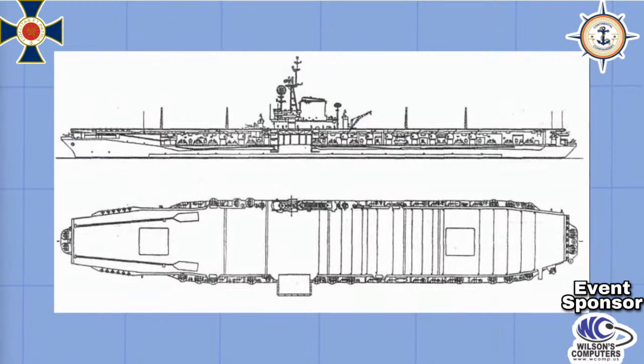So the solution to this was to provide multiple arresting cables, which you can see in this illustration. And in the case of the Midway, there were 14 different arresting cables prior to the catapult area.